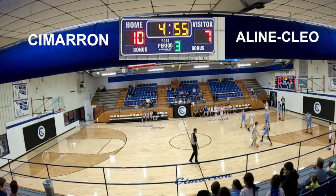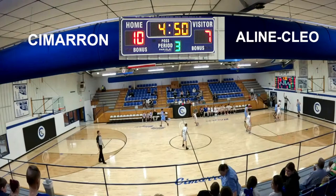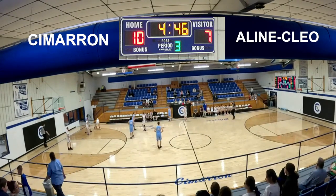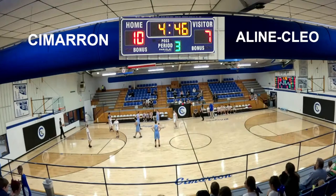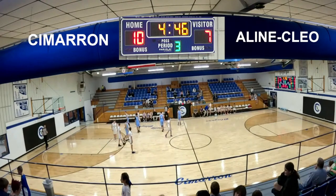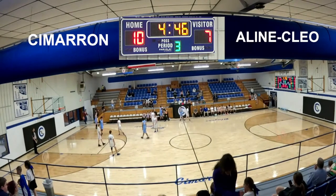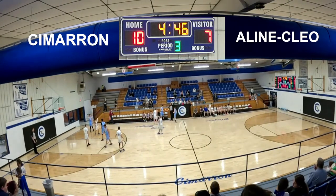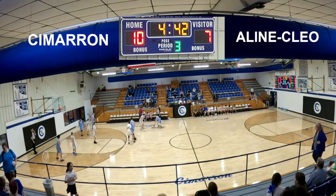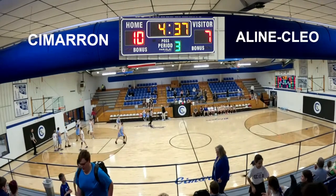Had to spring the ball up, looking for a pass. Double zero. They're in a press. Foul on Pettis. Number 32, Goodnight, coming in. Number four, trying to get rid of it. Sinks a three-pointer.